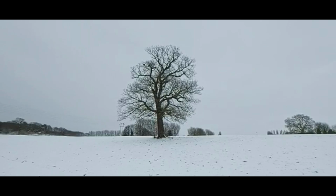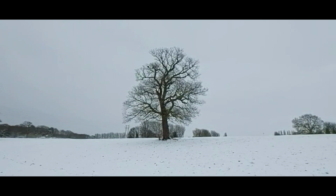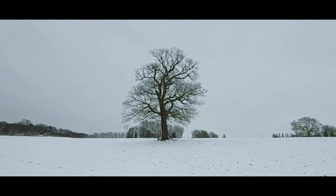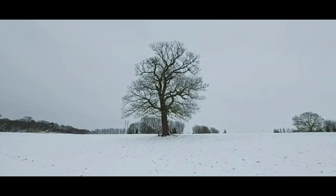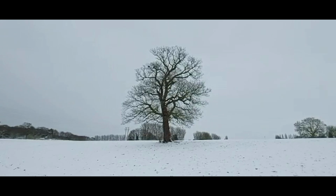So this is one of my favourite little spots. I call it my sacred oak tree, and I love coming along here on my walks because in the spring and the autumn she changes week by week. Of course she's dormant right now. Give it a couple of months and you'll start to see the buds and they'll unfold.